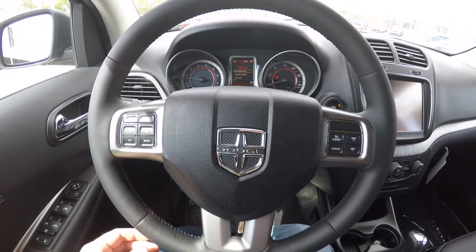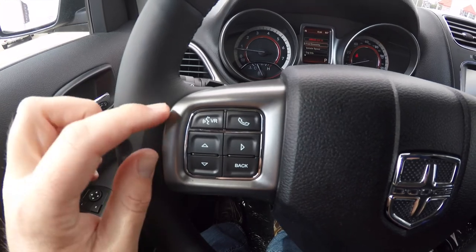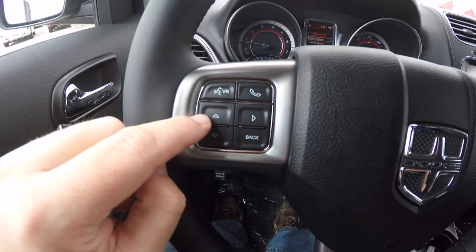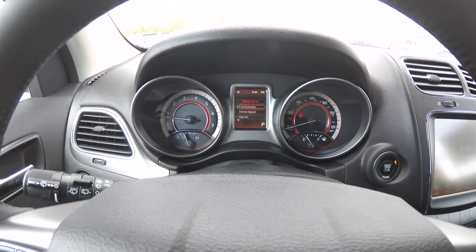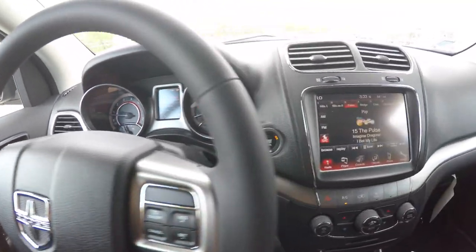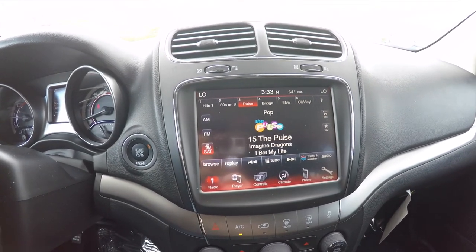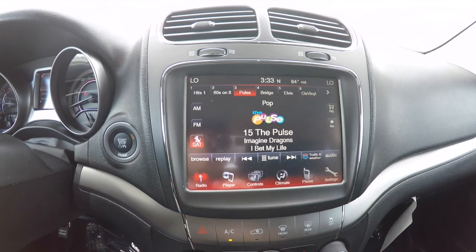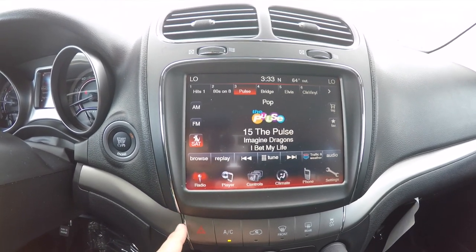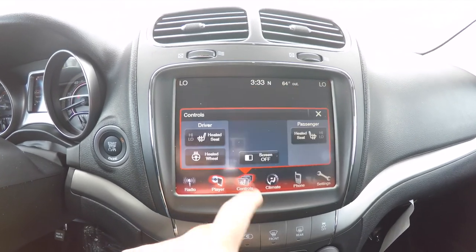Alright, so we're going to pan through the interior, just show a little more detail. This vehicle is equipped with the Uconnect Bluetooth hands-free, your controls here, also for your trip computer, and your cruise control. The vehicle does have push-button start, the 8.4 inch touchscreen display, with Sirius XM satellite radio. It also has Sirius XM travel link. Control all of your functions through this system.